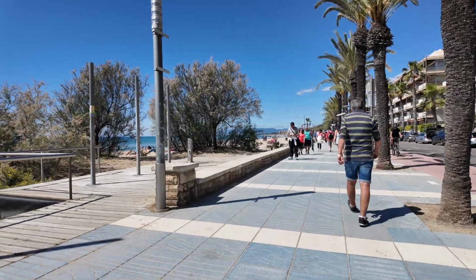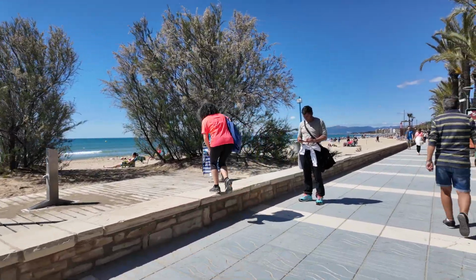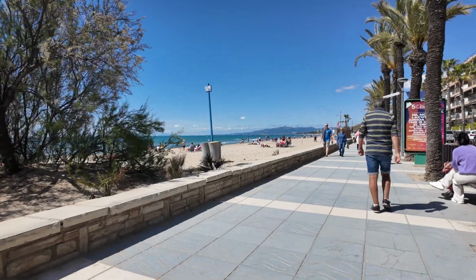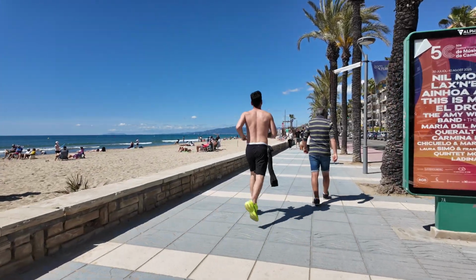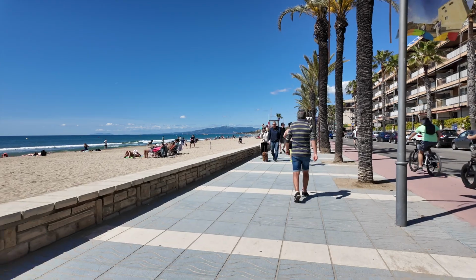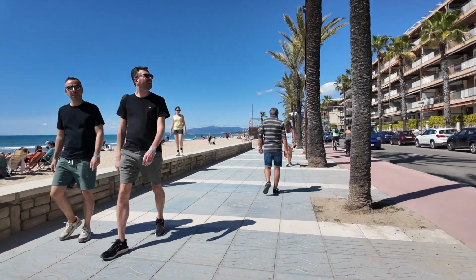You can see they've got some pretty good facilities here as well. So there are showers and foot showers just on the edges of the beach. So I'll say the infrastructure is good. But I can see the beach is very clean as well, very well kept, maintained. So great marks for infrastructure, lots of bins dotted around the beach as well. So really cool stuff.